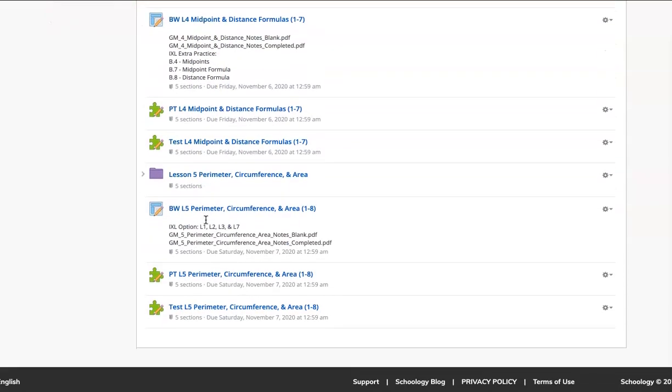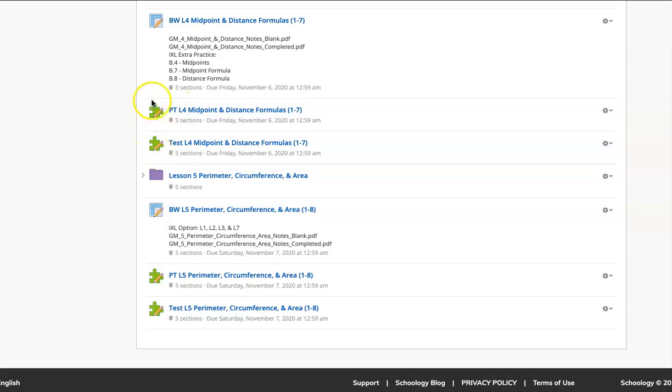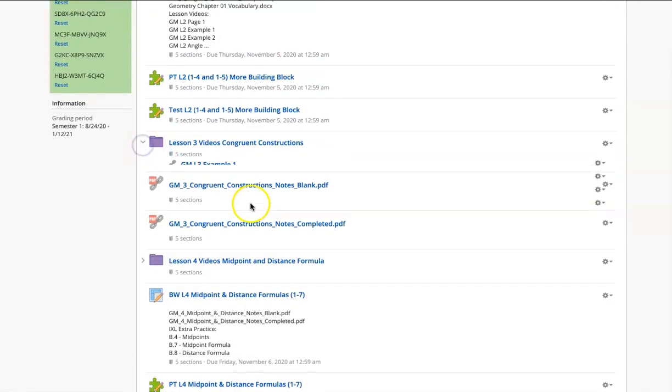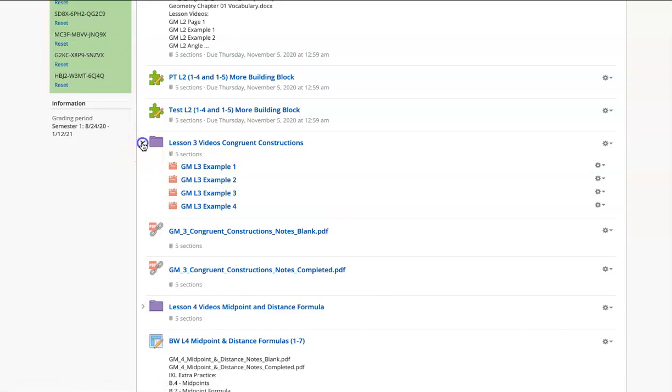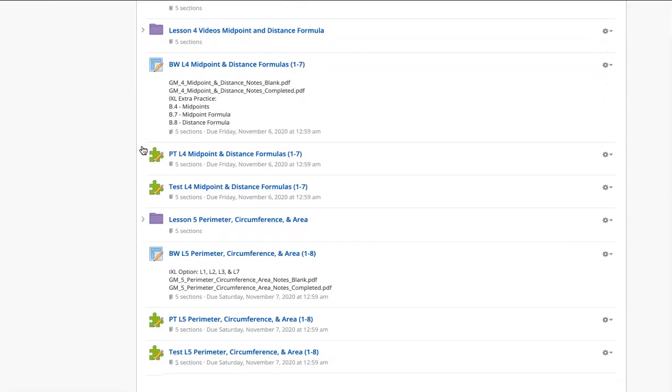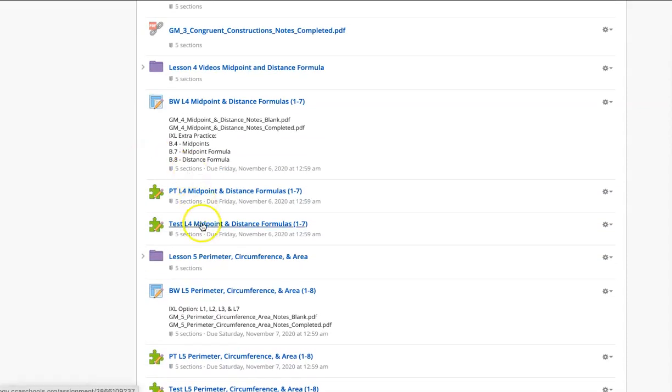So basically, you just need to kind of hunt down all of these green puzzle pieces. You're only graded on the scores on your tests. So anywhere there's a test, that's going to be what you want to attack. So lesson 3, there's a couple of videos. Cool. Well, if I'm not graded on it, maybe I should just work on the things that I'm graded on. So we'll move right on to lesson 4. Okay, lesson 4. Here's my notes. Here's my videos. Practice, test, test.